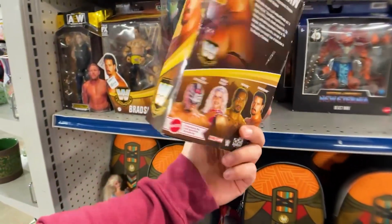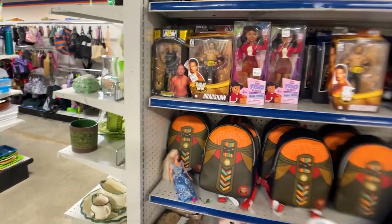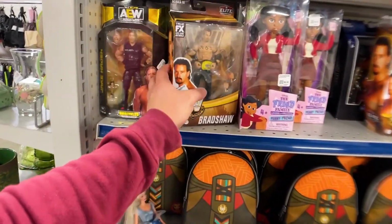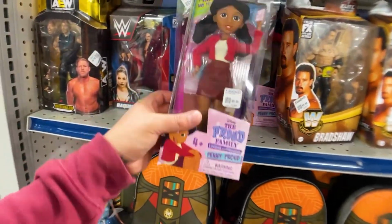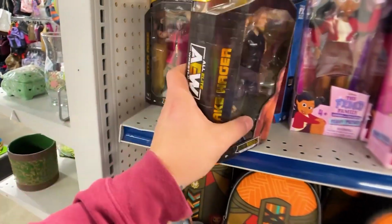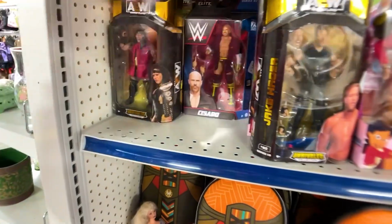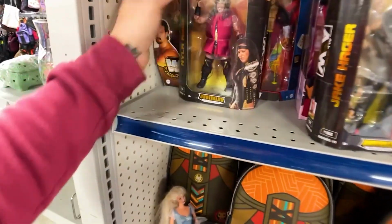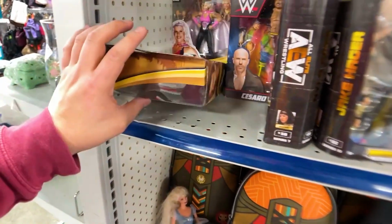So I found this one at the toy section. Come to find out there's a whole section right here. Look at this. Ooh, the Proud Family. It's Penny. A lot of these guys, I don't know who. These are like new WWE or like old school WCW, WWF. I don't know who these people are, but.